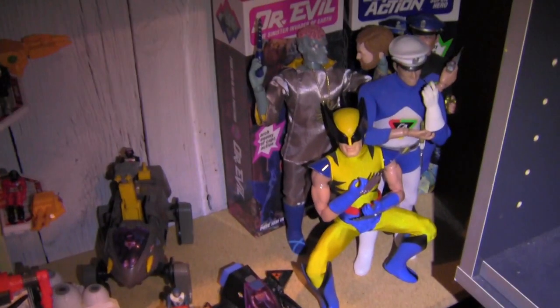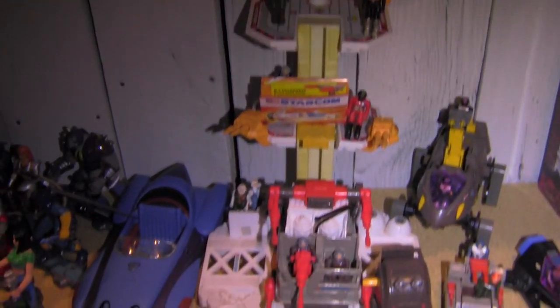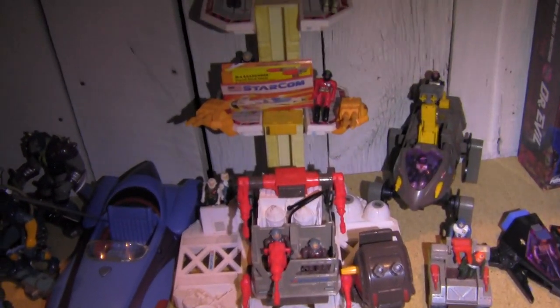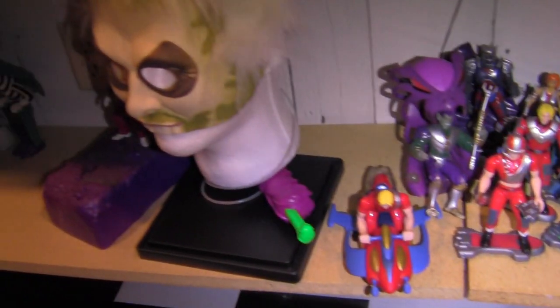And then down here I've got my Round 2 Captain Action. Some of the stuff on display that I've got. Some StarCom stuff. I don't have a lot of StarCom stuff, but the stuff I have is fun. The Playmates Flash Gordon line. The Beetlejuice mask with the snake. The snakes that pop out the top. Here we go. Let's see. I'll show you.